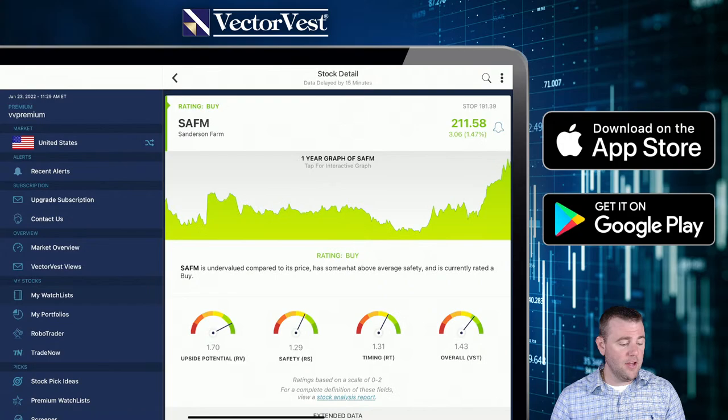SAFM, good long-term potential, less risk associated with it. You're in a nice, steady short-term uptrend. So overall, stock is favorable. AMZN.